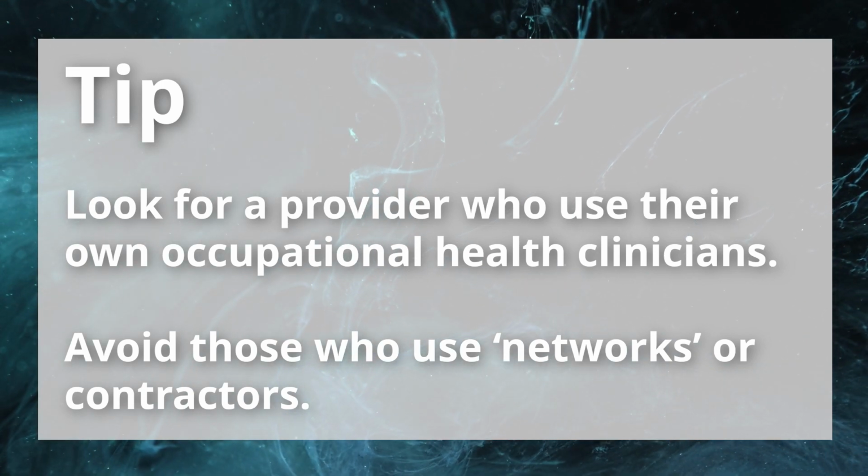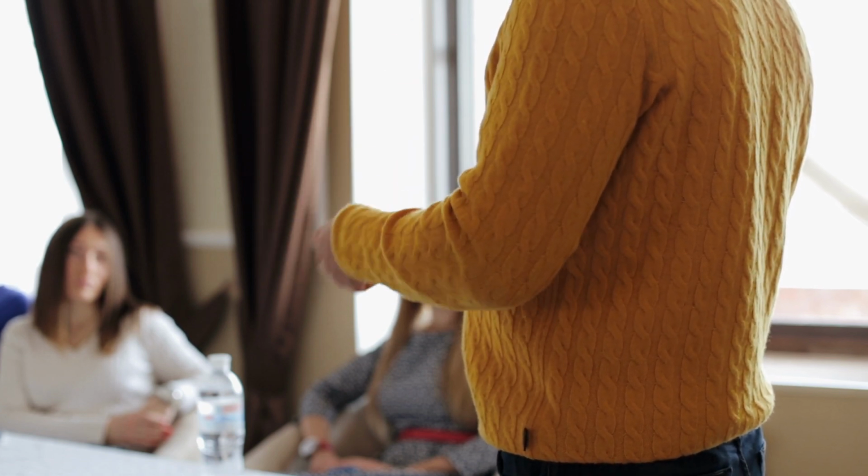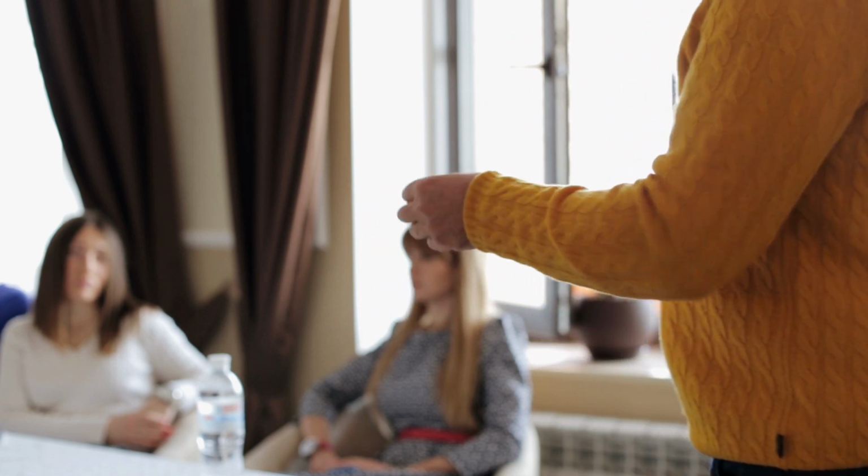Occupational health providers who employ their own clinicians have been able to carefully select the right people for the job, train them exactly on their procedures, ensure that they're working consistently with the company's professional standards, and have a robust audit and quality control process in place. For exactly this reason, at Smart Clinic, we believe in employing staff directly and avoiding networks wherever possible. It's one of the key ways that we maintain a good quality service.